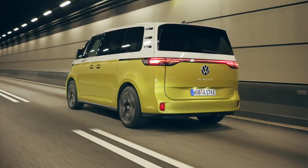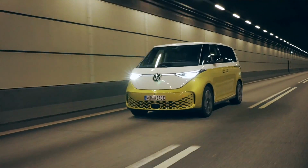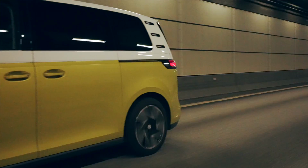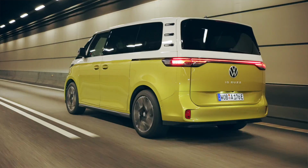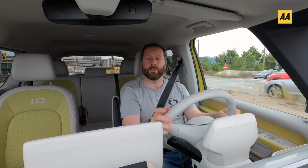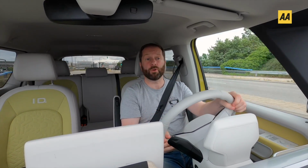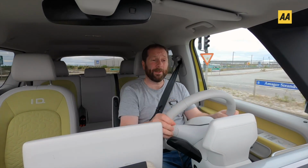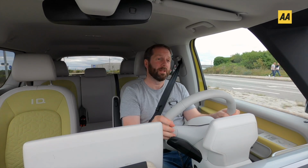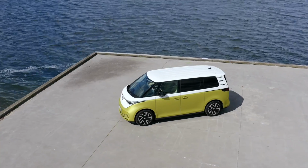The performance of that 77 kilowatt hour battery is pretty good actually. Volkswagen says it'll do 423 kilometers in WLTP. So far today, over a mixture of different driving scenarios, it has returned 21.2 kilowatt hours per 100 kilometers, and that's over a variety of different situations such as motorways, urban driving, city driving, and a bit of country driving. So we've really covered off a lot of different bases today, and that figure has been consistently coming down. So at the moment it's done 21.2 kilowatt hours per 100 kilometers. Not bad for an electric car of this size.